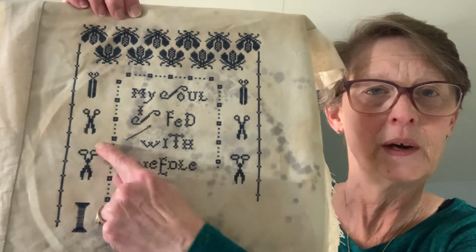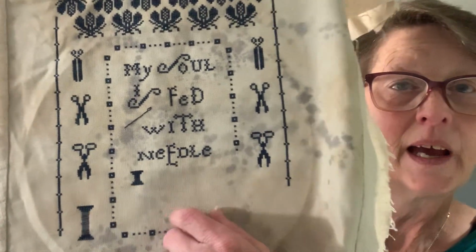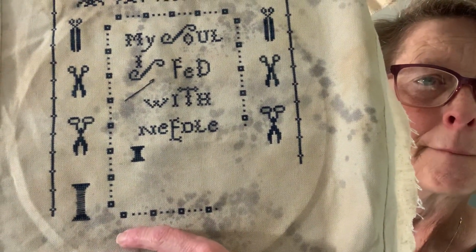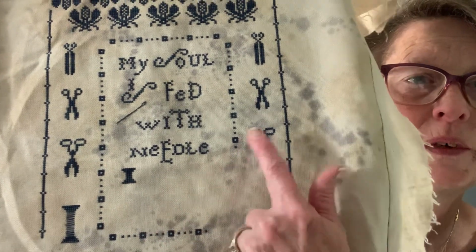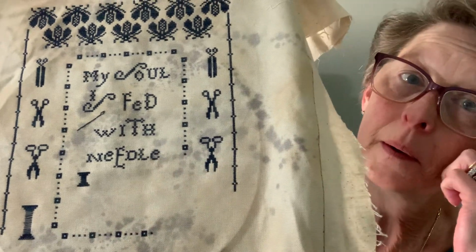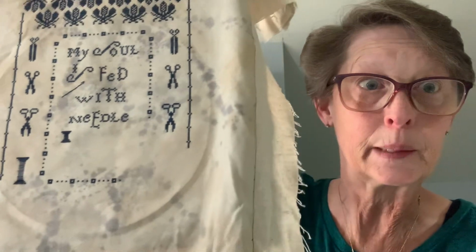So I've brought this down and over some. I'm going to finish this up today. I did get this spool in, and I'm starting to work on the rest of these words here and bring this down. Hopefully today I'll finish this and get these words in. And then there's a whole lot more bees at the bottom. This thing has 22 bees total, and the bees take some time. That's the only thing. Everything else is pretty good.